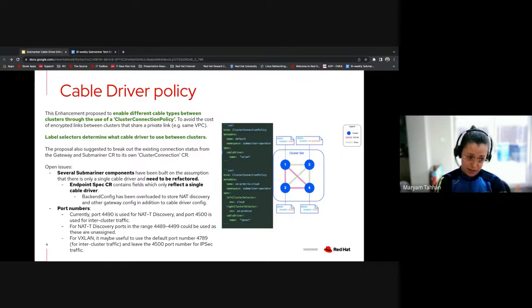A very simple example of that is if you look at the endpoint spec CR, you'll see 2 parameters there, backend and backend config. Backend obviously reflects only a single cable driver, and then the backend config is even overloaded to store all sorts of different information about the connection to the remote cluster, including NAT discovery ports and whatnot. So there's some work to be done there, essentially, to change that built-in assumption.